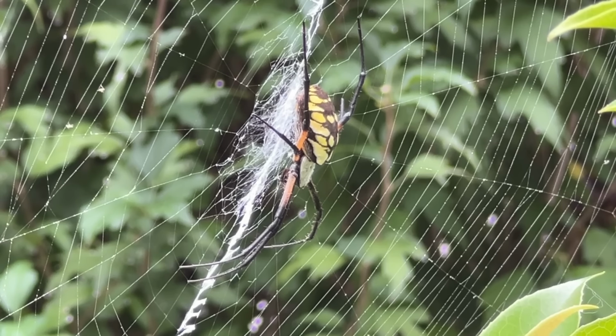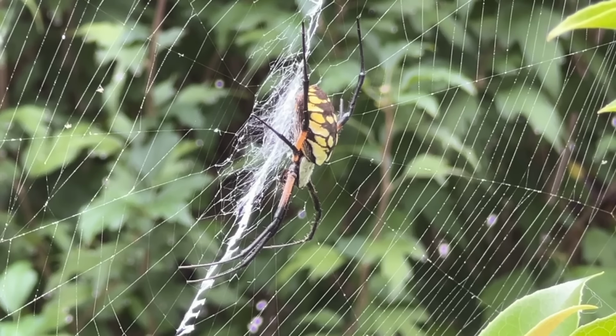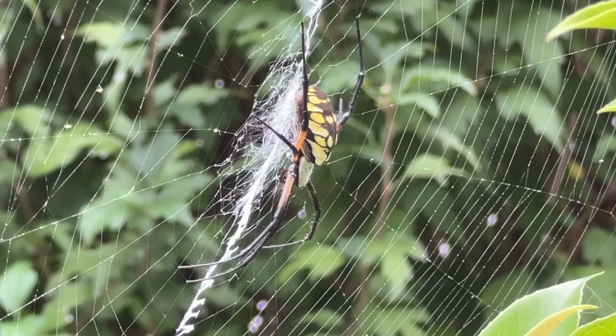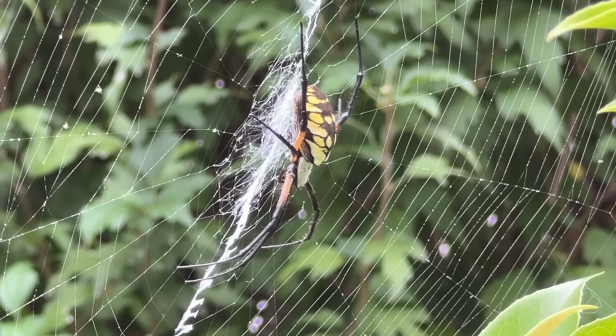I let them build their nest. A couple of nights ago, I did actually see a nest starting here, and then this morning I actually saw the spider. So it is, to me, quite a beautiful spider and pretty much harmless to humans.